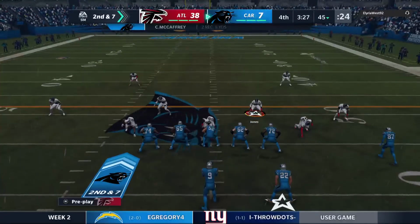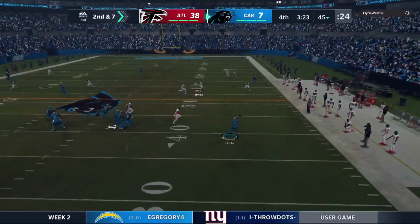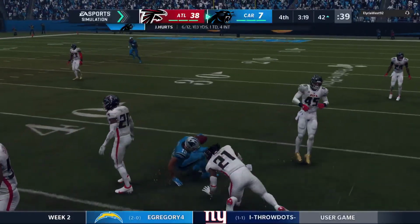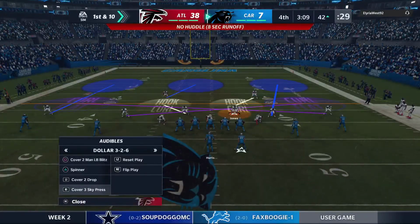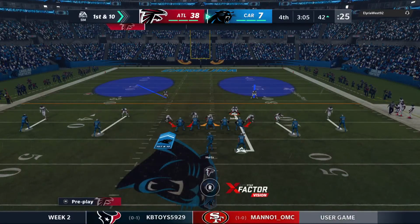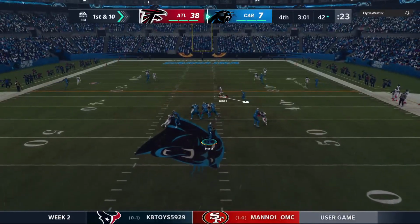A 3-yard pickup. Brings up 2nd and 7. They go play action with Hurts. Flush to his right. And he will find the open man. It's DJ Moore. And that's going to be good for another 1st down as the tackle's made at the Falcons' 42. They give him 13 yards there on the play and a fresh set of downs.